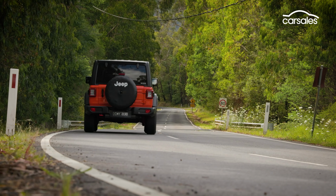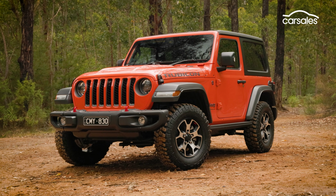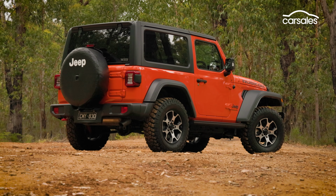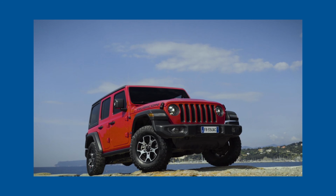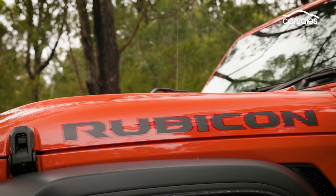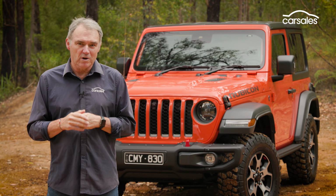The Wrangler has been on sale in Australia through 4 generations. The current JL arrived in 2018, and since then this traditional 2-door short wheelbase version has been whittled back to only the Rubicon off-roader. The ultimate 5-door Wrangler is far more popular. Logical rivals for the Wrangler Rubicon Shorty are pretty rare. It's almost unique.